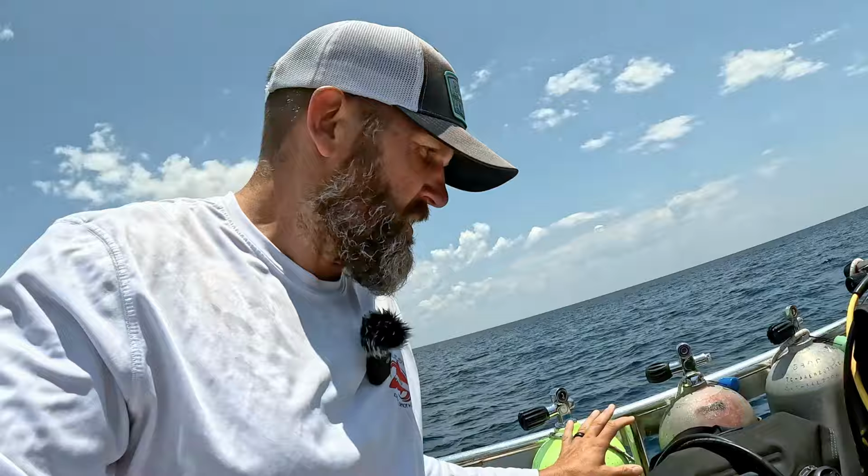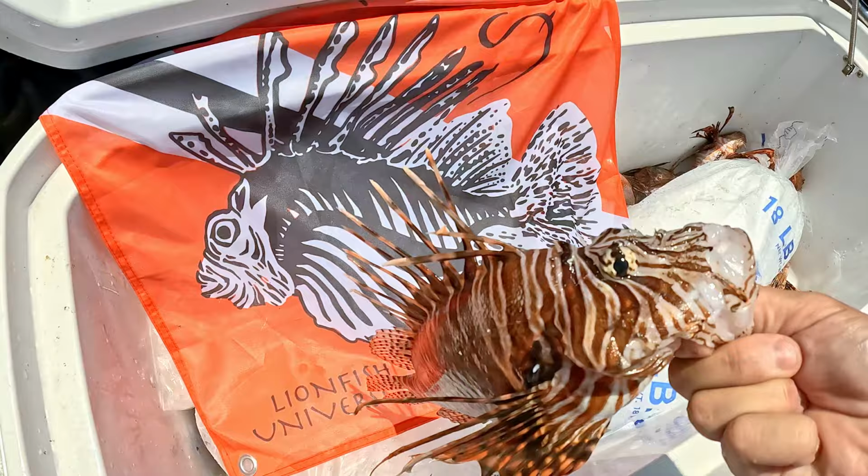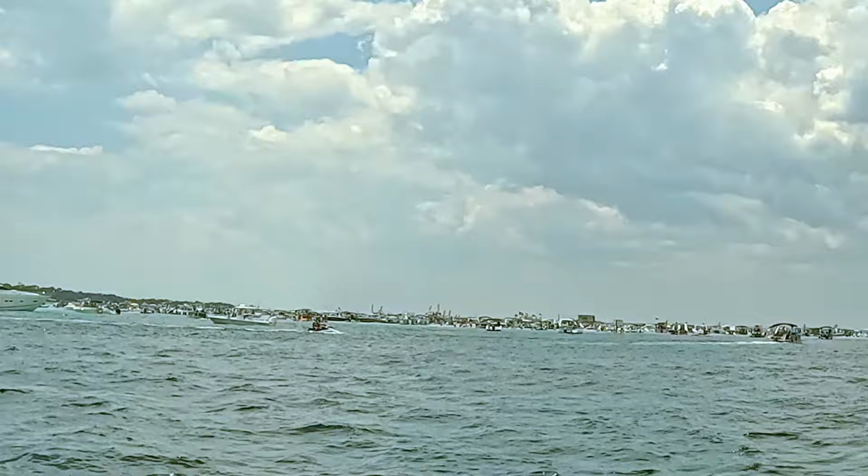Alright, guys, we're done. Just got done diving two dives. And check out this cooler. Oh. Yeah, boy. Got him. Alright, guys. What a difference a couple hours makes. We're at Crab Island now. Quite a bit more traffic out there. Just crowded with people. And more people even going out.